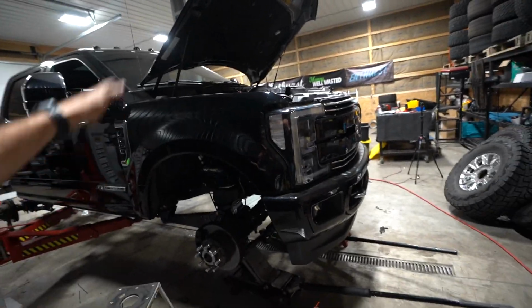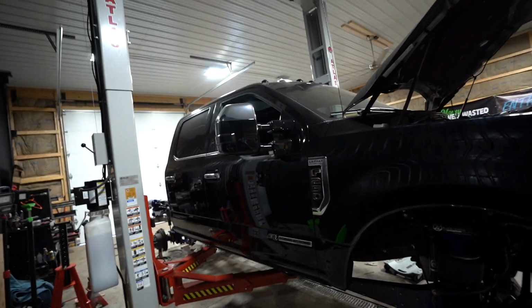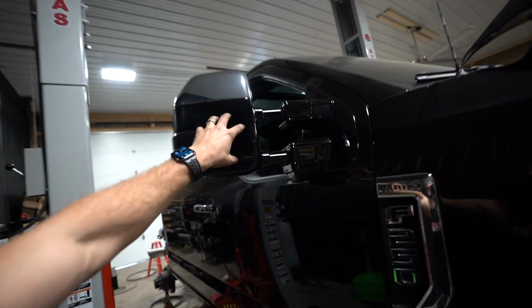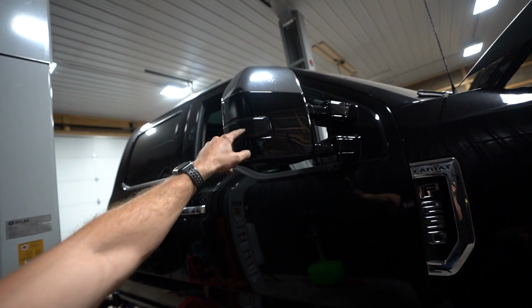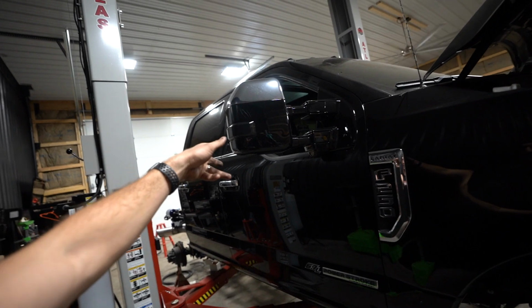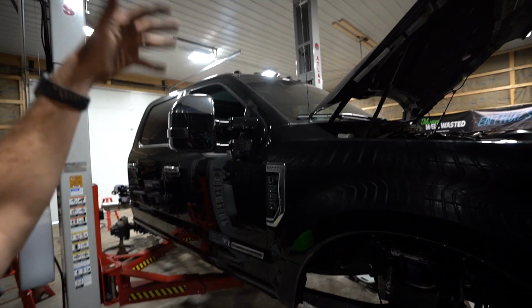Kind of knocked that out in between taking a break from some of the lift kit stuff, and it all turned out so sick. So real quick, paint match mirrors, chrome caps. We've got Recon switchback white LED mirror lights that switch to turn signals, white LED cab lights that were completely painted. Sean, you killed it on those.